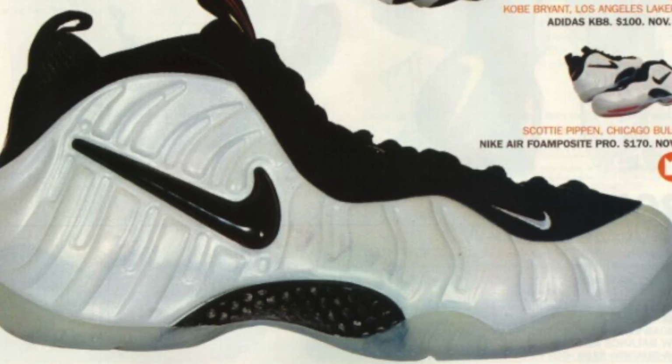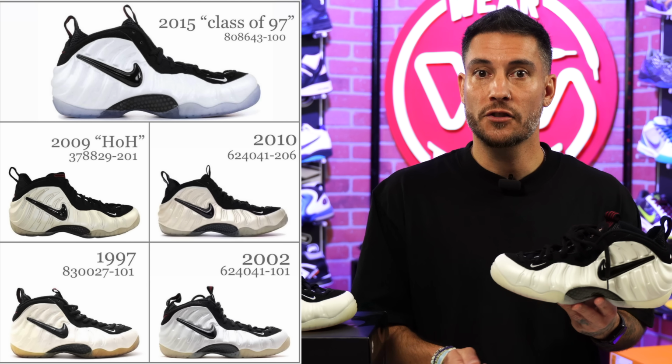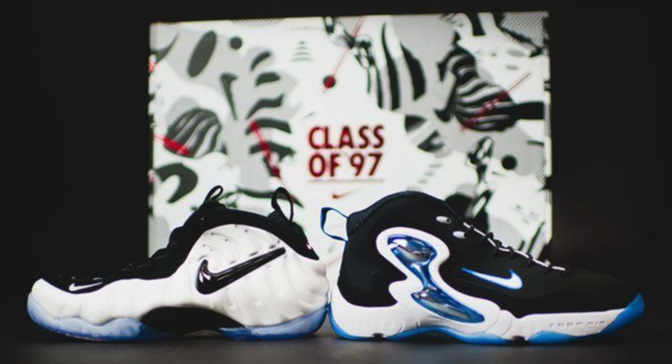The shoe itself debuted in 1997 and then saw its first retro release in 2002, and then there was a special House of Hoops exclusive version in 2009. There was a wider release of that same version in 2010, so kind of the same shoe, even though technically not. And then the last retro is in 2015. We actually have a review on those.